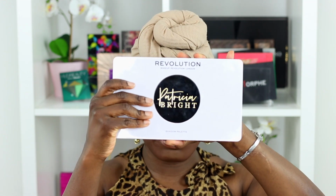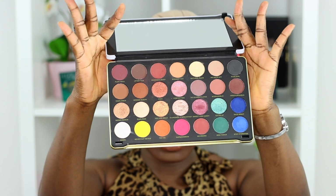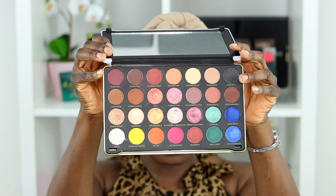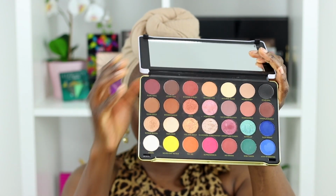So what I'm going to do now is just go through my thoughts on some of these products, just to give you an idea of what to expect if you decide to purchase them. So the first one is the Patricia Bright collaboration with Makeup Revolution. This is, as I mentioned before, the Rich in Life palette. Looking at all the colors you get, I think this cost about £20 or so. I'll list it down below. I think it's quite good, and what I like about this palette is you've got black, you can create smoky eye looks, you've got neutrals, and then you've got the colorful shades, and honestly that turquoise shade that I've used on my lower line, loved it.